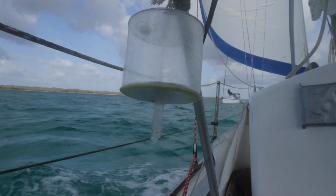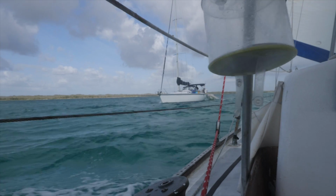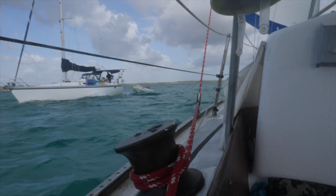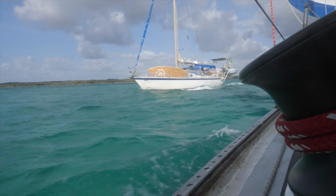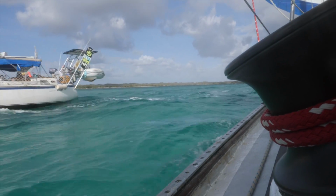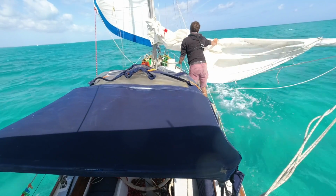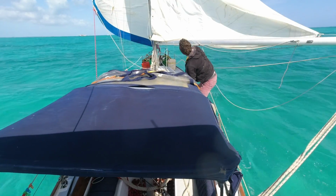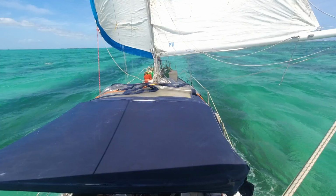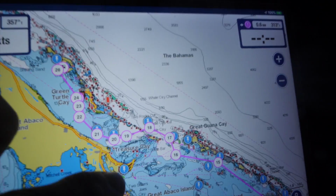Of course, the most shallow part is only a really short part, is where I'm gonna pass two other boaters. It's 10 hours of doing every single sailing setup possible with all these curves.